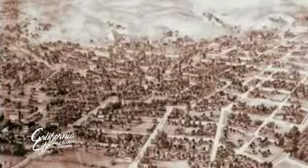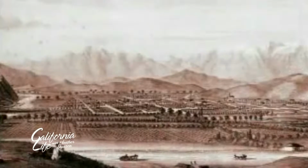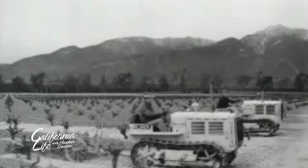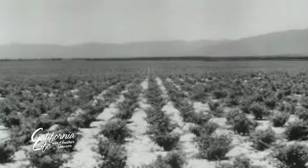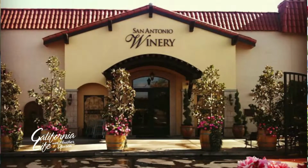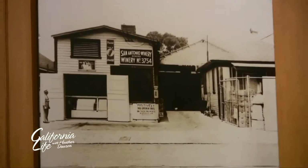Long before the first vineyards were planted in Napa and Sonoma, rich farmlands were located throughout Los Angeles and the surrounding areas. Grapes were planted as early as 1833. With these new vineyards came the birth of the commercial grape growing in the state of California. San Antonio Winery has had 4 different generations of family members all working here. We're going to introduce you to some of them today.